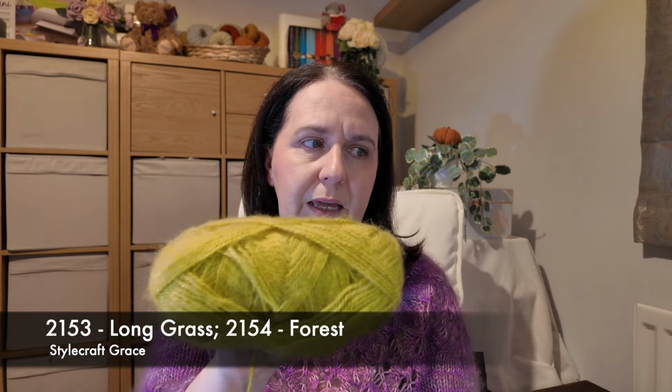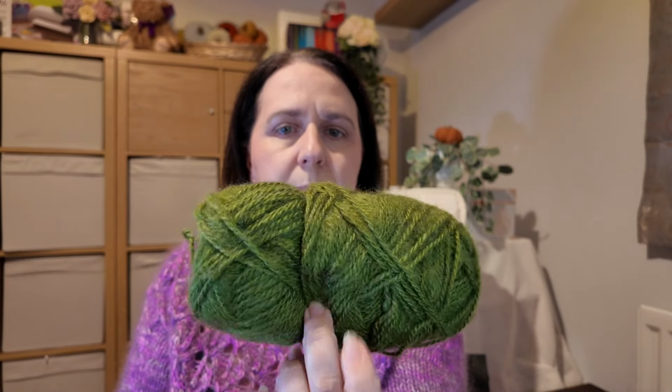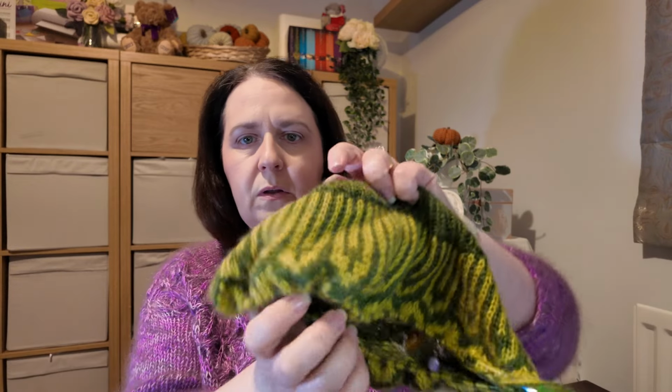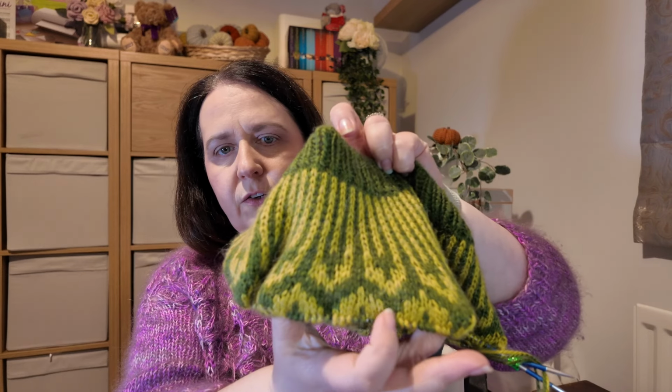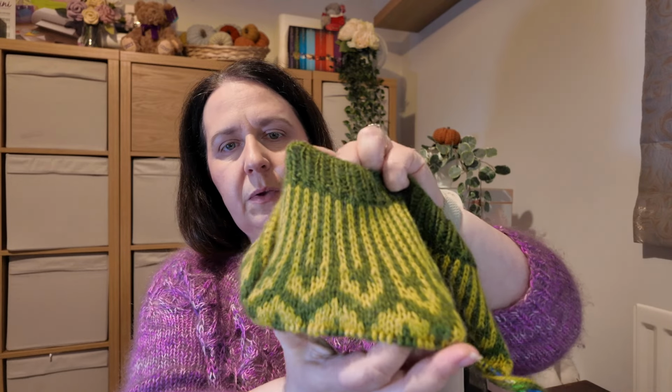Okay, so the camera overheated, so I may be in a slightly different position here than I was a few seconds ago, but that's why. So this colour is called Longgrass, 2153, and it is quite bright. And then this one is called Forest, 2154. So as I say, those are the two colours that I'm using. I have gotten this far, so I'm just into the initial zigzag. I think there's two on the yoke only, but isn't it lovely?